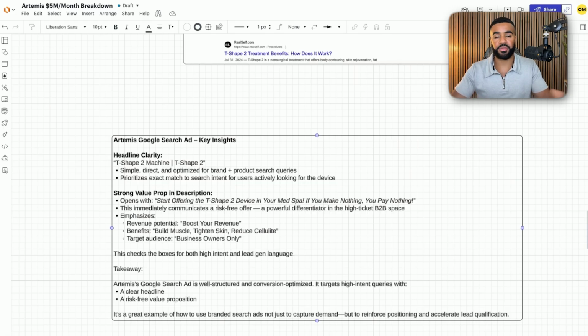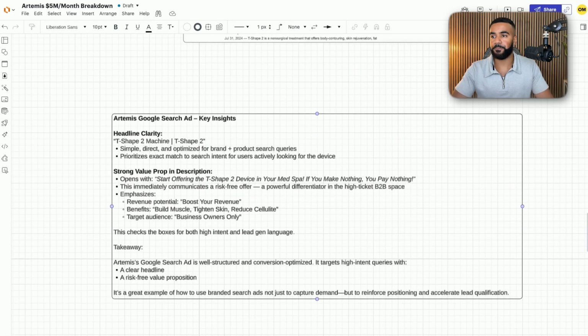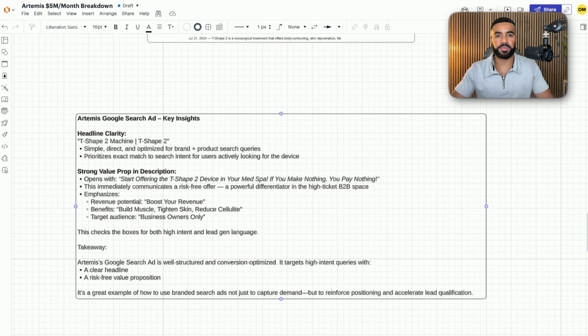Especially for the different clients that we work with when we're focusing on paid search ads. Like this is something that we always do. We always have call outs. We always have strong value propositions all the time because this is what really works. And so all in all, the key takeaways from Artemis's paid search ads is that they're well structured and conversion optimized, and it targets high intent queries with things like clear headlines and risk-free value propositions.